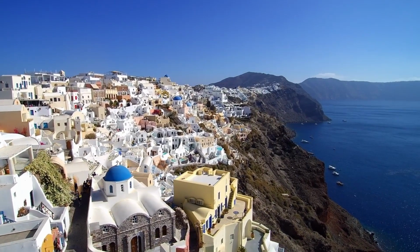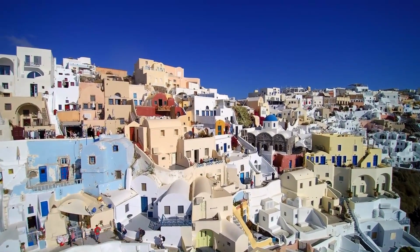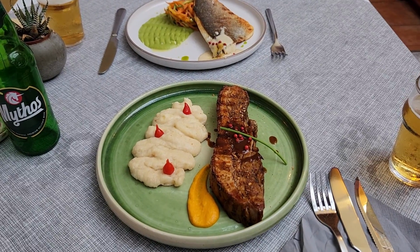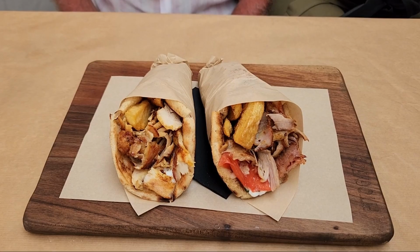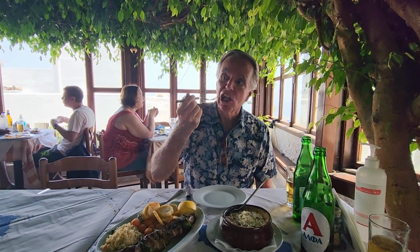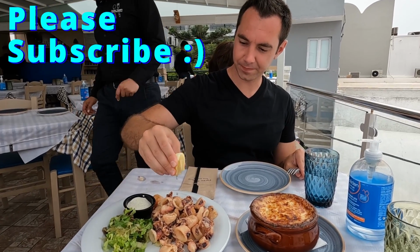Santorini is an incredible island to visit with so many spectacular sights to see and delicious places to eat. Today we're going to show you some of Santorini's best restaurants, from cheap eats and bakeries to fine dining, traditional tavernas, and hidden gems, to give you some ideas on where to eat in Santorini, Greece.